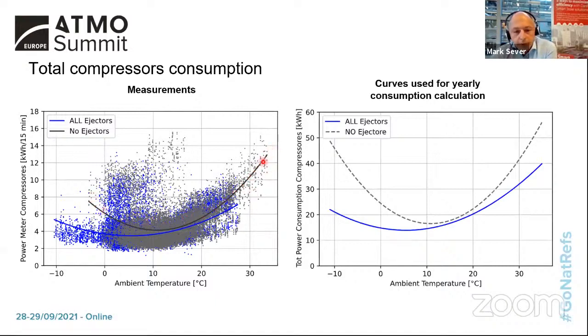The black or gray color is the operation without ejector, so it's higher consumption here, and for the system with ejectors engaged, you see the trend line is of course showing that you have savings here. Why don't we have a line extended here? Simply, we didn't have conditions matching the use of ejectors in that mode at these higher ambient conditions. But anyway, the trend is very visible, how it goes.